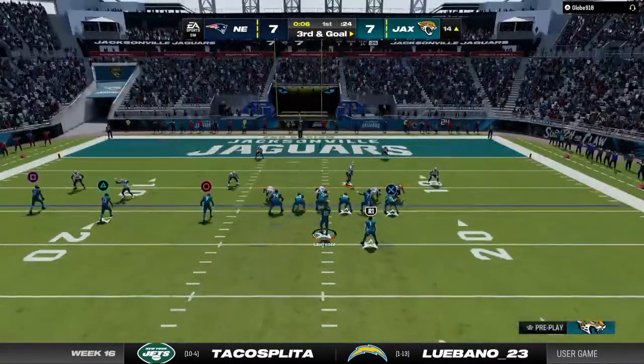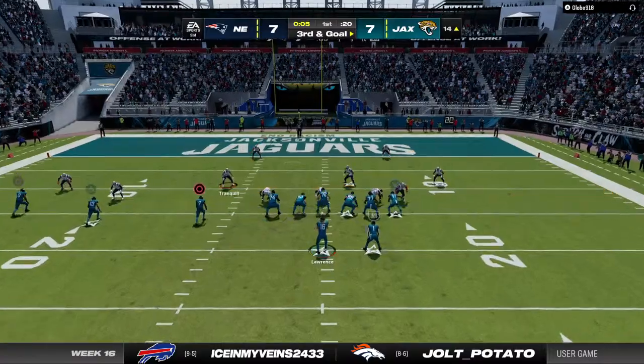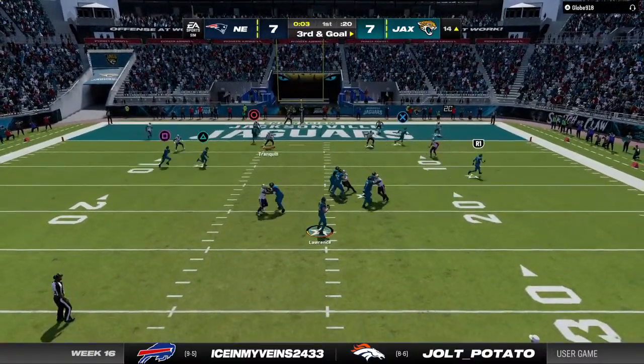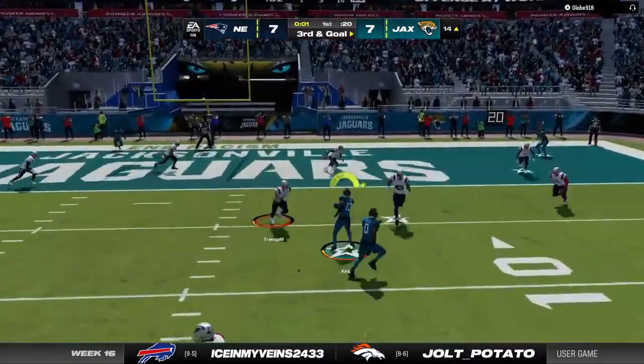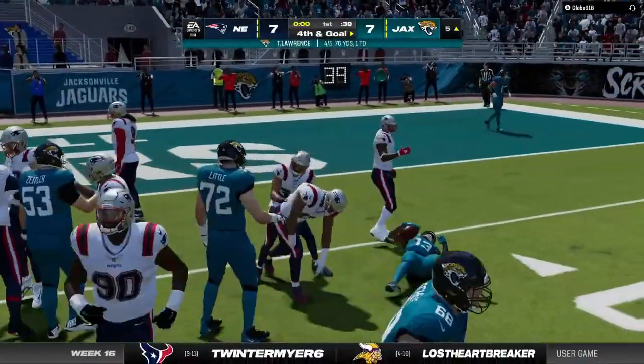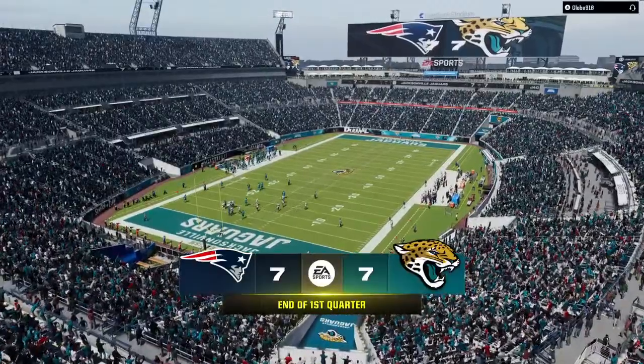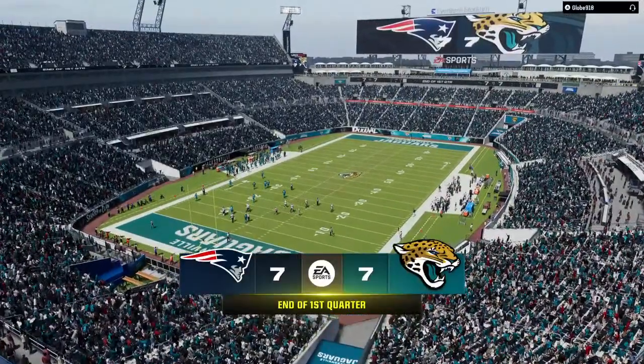Interested to see what they dial up here. 3rd and goal with a lot of green between them and the end zone. Lawrence. And completes it to Kirk over the middle. And he'll be taken down as that will take us to the end of the first quarter of play. These two teams all tied after one.